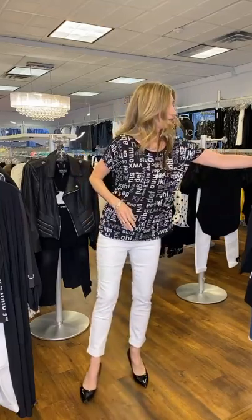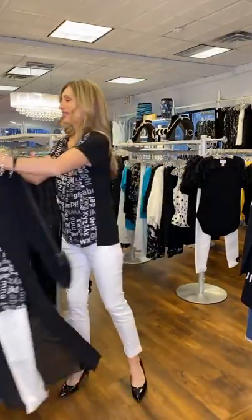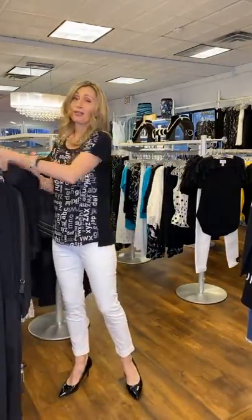The back. And then we do have the full outfit. I'll just show you the full outfit there. Okay. And the miracle dress.